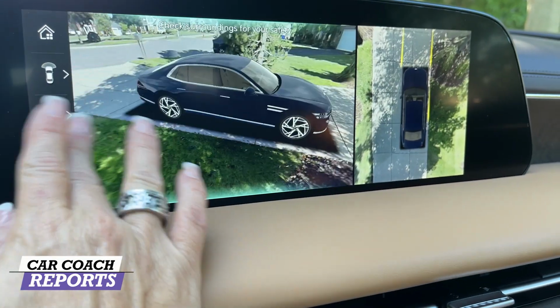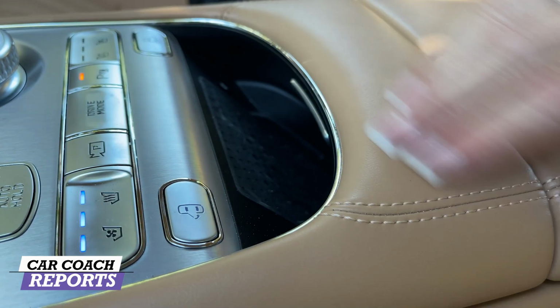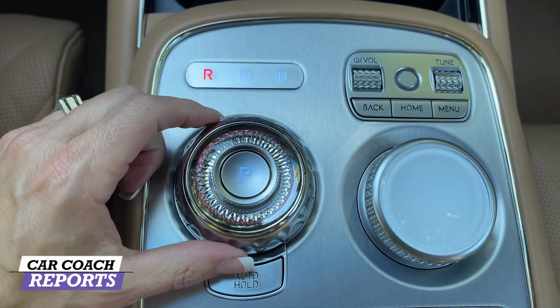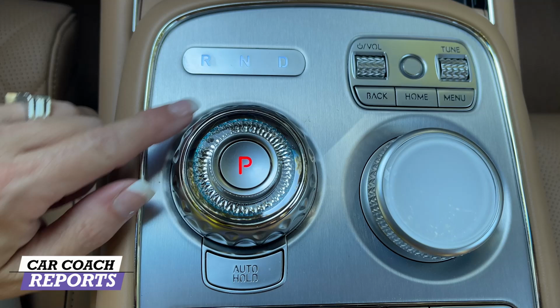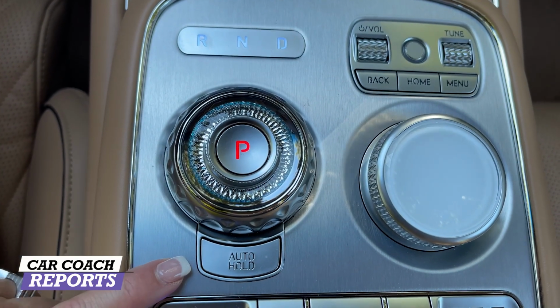Really cool. Speaking of center consoles, this is wireless charging. You can just pop that right in here. There's also one in the back. In front of you, you've got the ability to turn this vehicle into reverse, neutral, or drive. Park, beautiful piece of crystal, all knurled, and that's the auto hold that a lot of people like.